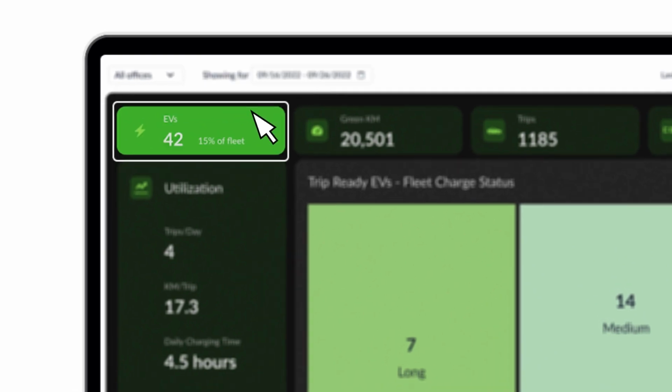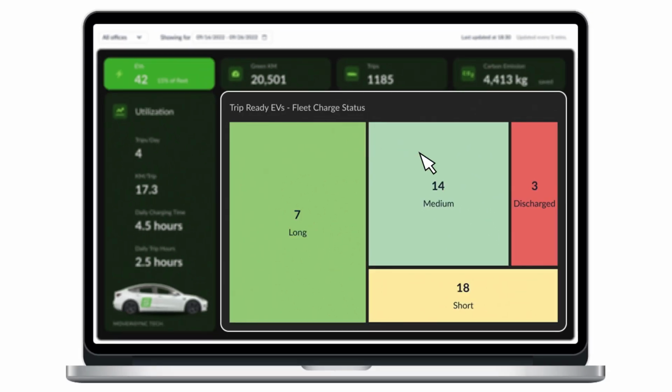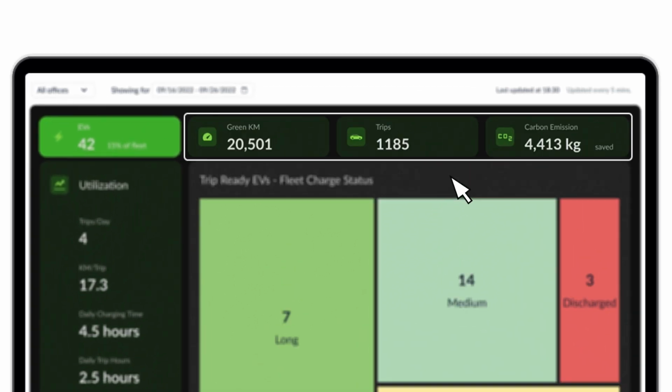Here, you can see the number of EVs deployed in the fleet. That way, you know exactly how many EVs you need the next time. Check the distance your EVs can travel here based on their charge status so you can optimize better. For the selected time period, check the energy savings and trips the EVs have taken. Flaunt your sustainability initiatives proudly.